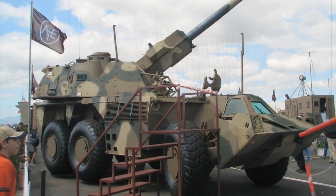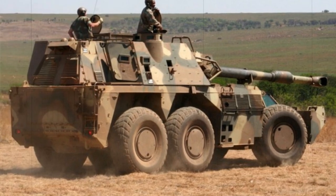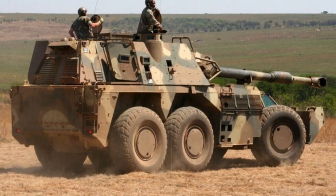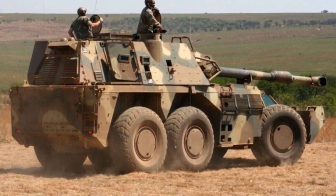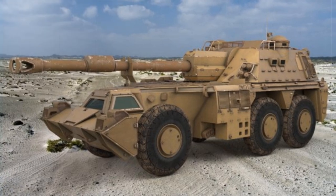South African battlefield experience has made its engineers something of experts when it comes to developing robust vehicles, designed to withstand attacks from hidden landmines and, as such, the G6 chassis and underside hull is designed in such a way as to help deflect blasts from these weapons.